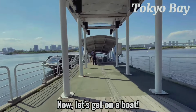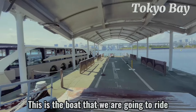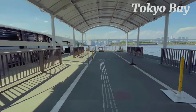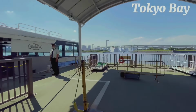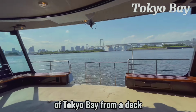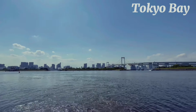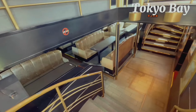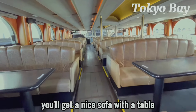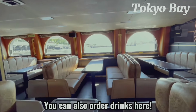Now let's get on a boat. This is the boat that we are going to ride. Once you step on the boat, you will first see this amazing view of Tokyo Bay from the deck. Let's go look inside. On the first floor, you will get a nice sofa with a table and have a relaxing ride. You can also order drinks here.